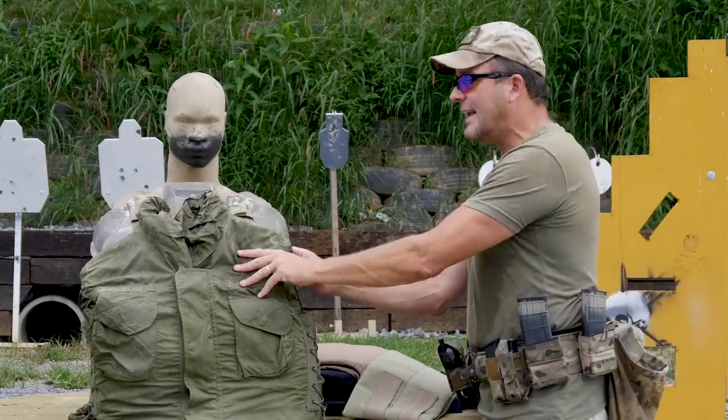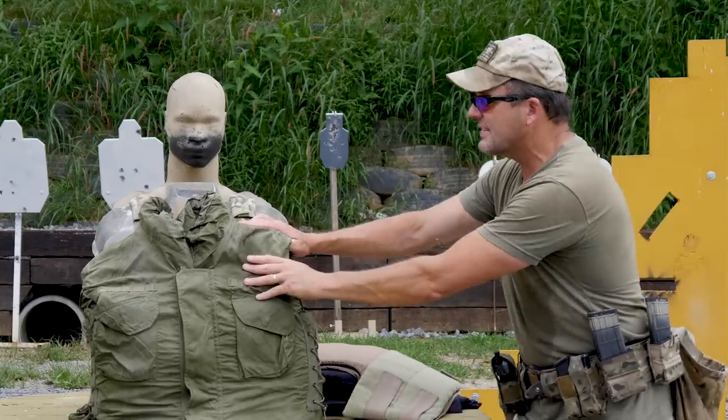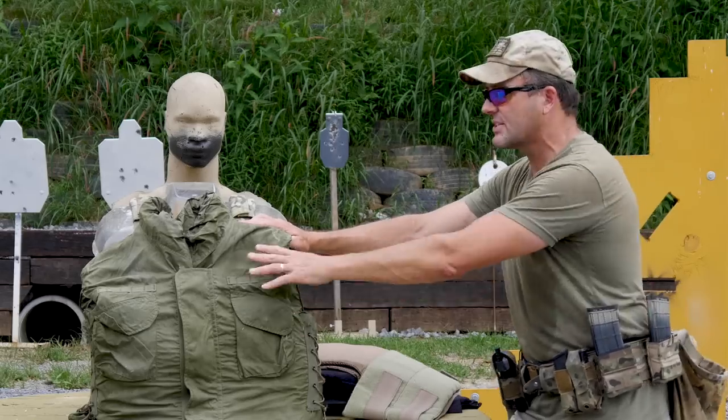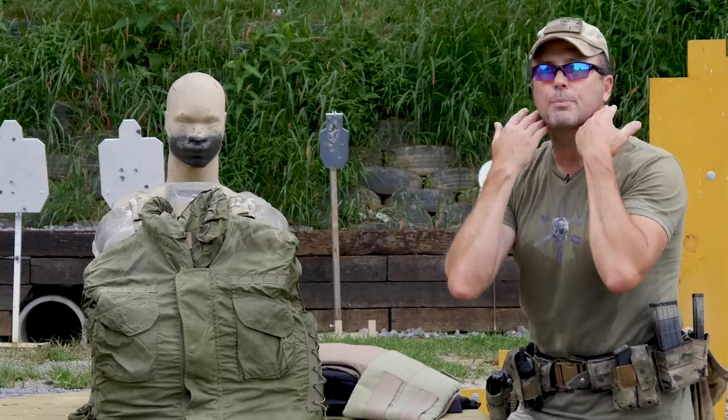So anyways, this is tight, and later on you got into the invention of Kevlar and everything else. But this is not designed to stop bullets. It wraps around up under the armpits. You'll notice that it even has a collar. That's to protect the neck.